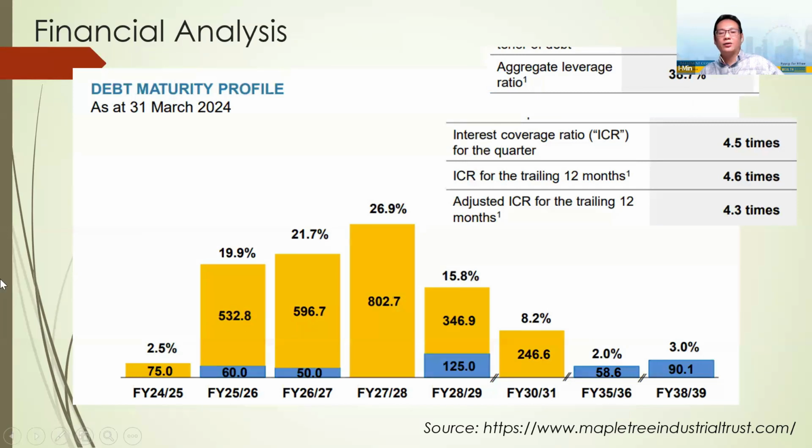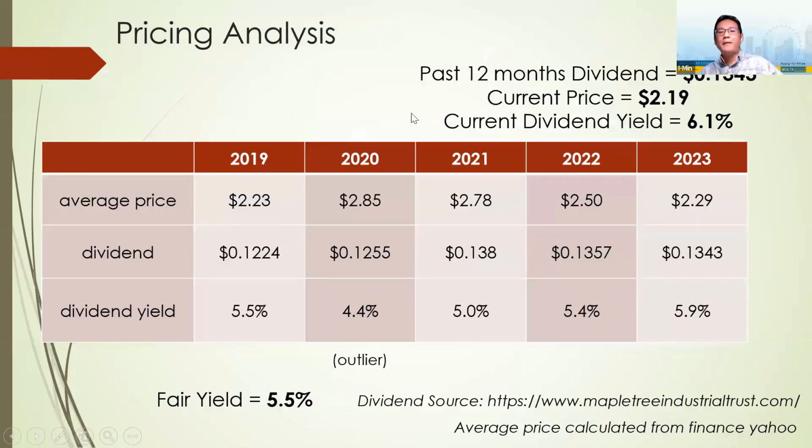Debt, okay. I don't have anything more than 35%, so well spread out. The interest cover ratio is 4.5 times, very good. Okay, above 3, very good. Aggregate leverage is 38.7%, which is less than 40%. Actually, very good.